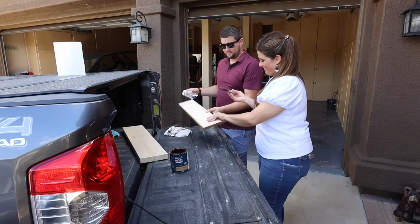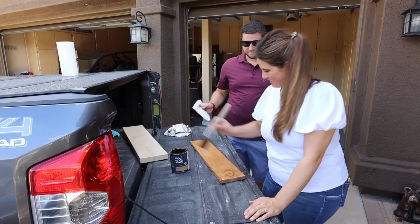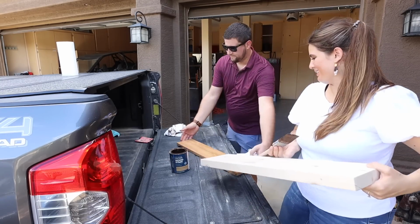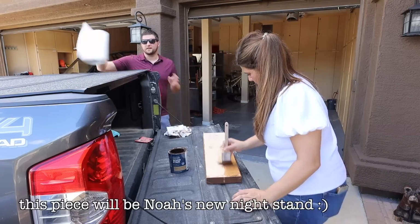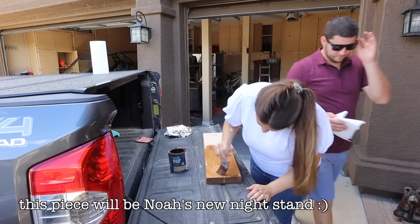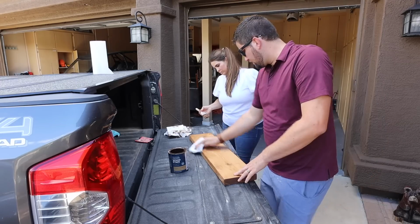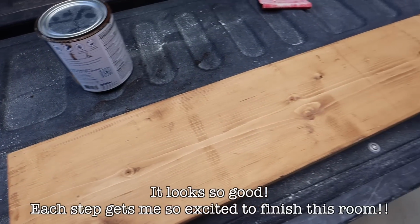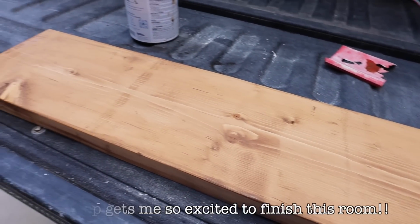For the staining process, we actually started tag teaming this during our last project in Liam's bedroom, and it worked out so nicely to have me paint on the stain and then Kyle followed right behind, just wiping it off as I went. It's really nice when you can create mini assembly lines to make things go a lot faster and a lot smoother. But here we are just using the water-based stain that I showed you earlier. This is my favorite stain ever. I feel like it's very forgiving and I just love the color and how simple it is to work with.